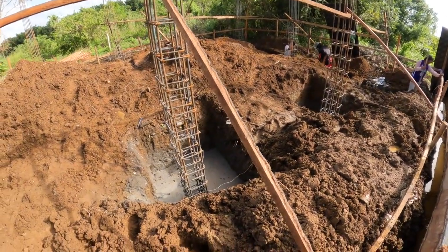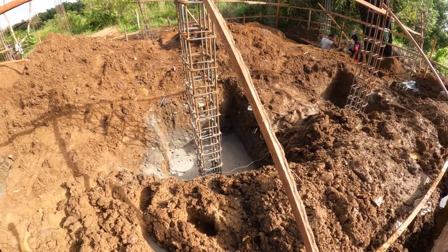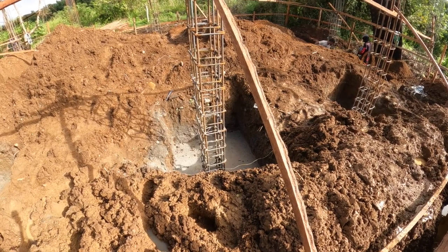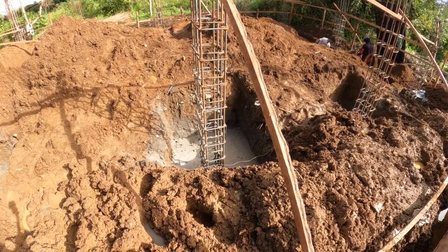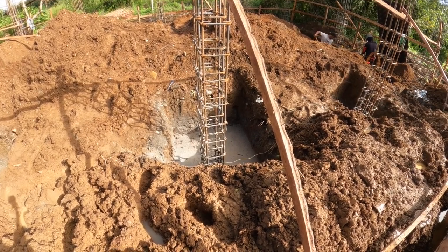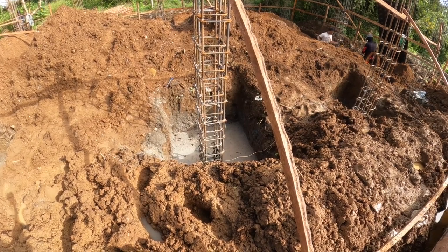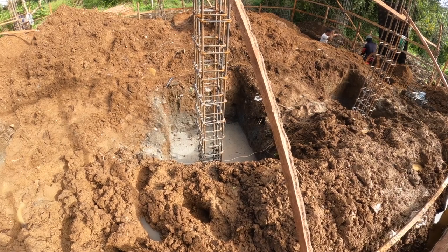And then the other reason why we probably didn't want to pour the wall footings before the column was poured is because then you lose your box, you know, you lose your earth box where you're gonna pour your concrete. But we could have overcome that with some plywood. So lesson learned for next time.